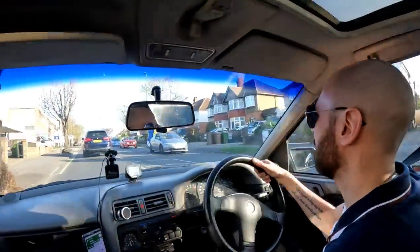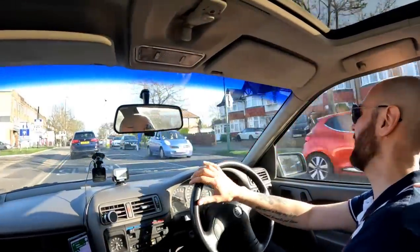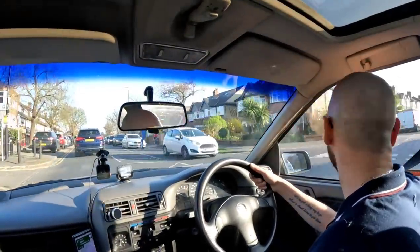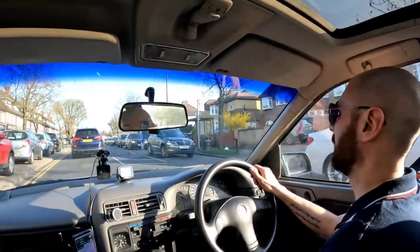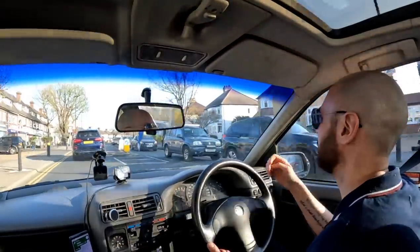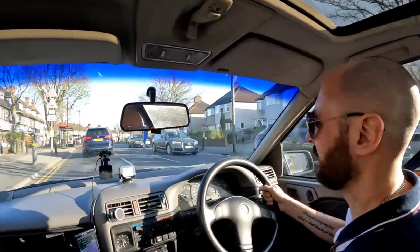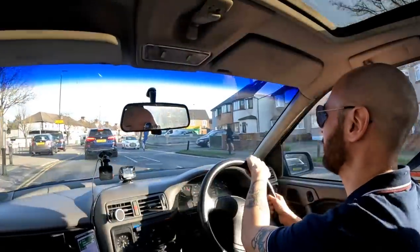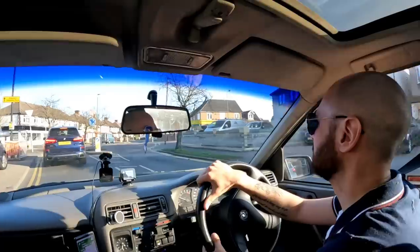Traffic in the opposite direction here in Sutton is immense. If I was stuck in that, there'd be steam coming out my ears. I'm nearly at my auntie's house though, it's good. What's going on? It's half four. Enclosure or something somewhere else. That's bizarre.